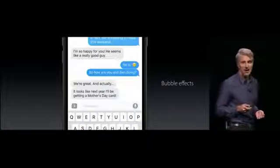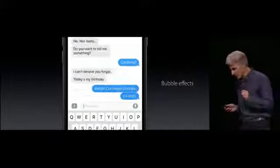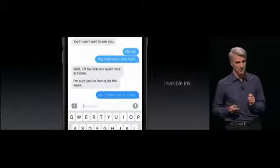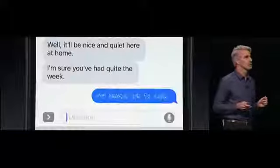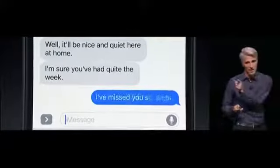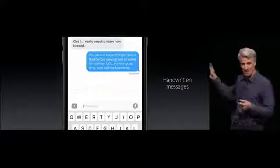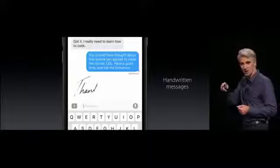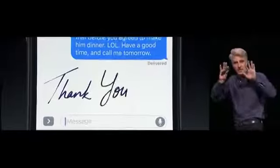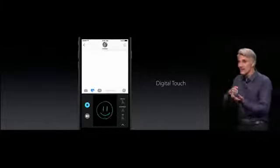So if you want to say it loud, you can say it loud. You know, sometimes you want to get across something personal. And invisible ink gives you the way to do that. So you can just slide your finger across the bubble and clear away. And so now we support handwritten messages. Think handwriting bubbles. You see when it comes across, the care there is the ink just settles in. And of course we support Digital Touch as well, so you can send these very lively sketches.